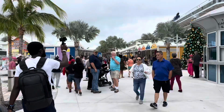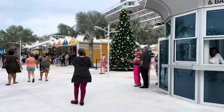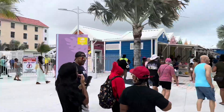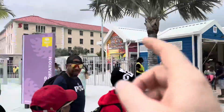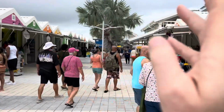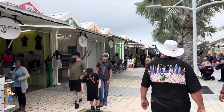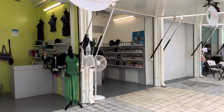Now it is December, so we do have the Christmas tree up and stuff. But look at these shops right here on each side. Really cool. You can get out right there, but I'm going to get out over here on this side. You can also get out right over there if you just go straight. But I think this is a better way to get out to the town, because you can walk this way and then walk back through the town. So that's kind of what we'll do. But yeah, these are different shops.